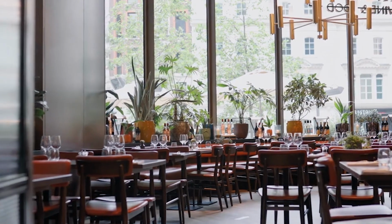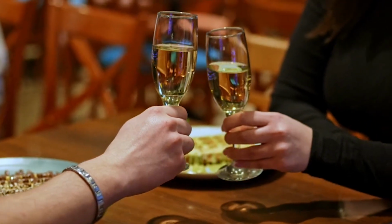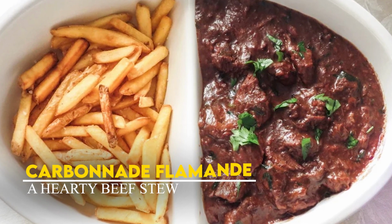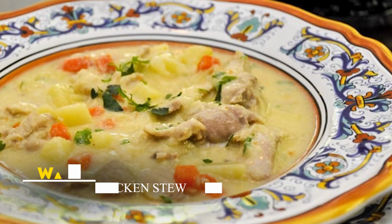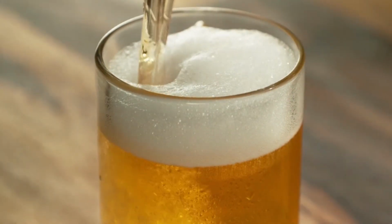As evening approaches, find a seat at a traditional Belgian brasserie. Here, discover the rich flavors of Belgian cuisine. Savor dishes like carbonade flamande, a hearty beef stew, or waterzooi, a creamy fish or chicken stew, accompanied by one of Belgium's renowned beers.